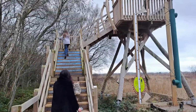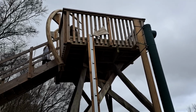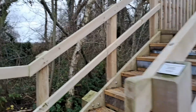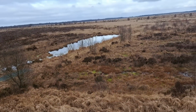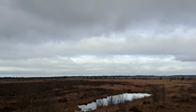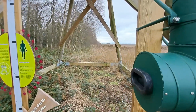And we found it. There's Mammoth Tower. And can you see the arrow up there? That's how deep the peat used to be. Right, let's go up and have a look. Just as you come down the Mammoth Tower, there's this periscope, and you can have a look through and over the mosses.